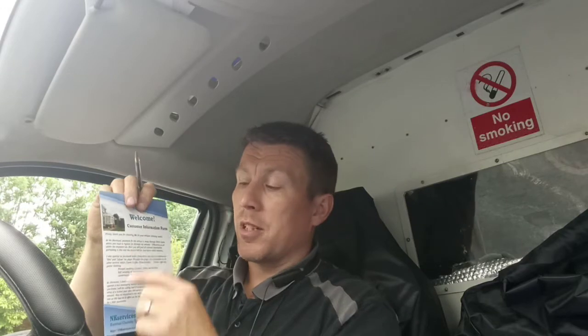Whereas all my customers now, especially any new customers, if they want to use my services, they have to sign up by direct debit on Go Cardless. For the first clean, they can pay me cash in hand, but then they need to set it up by direct debit for the next clean. So that just explains how to go about setting up the direct debit. It also mentions my Facebook page.